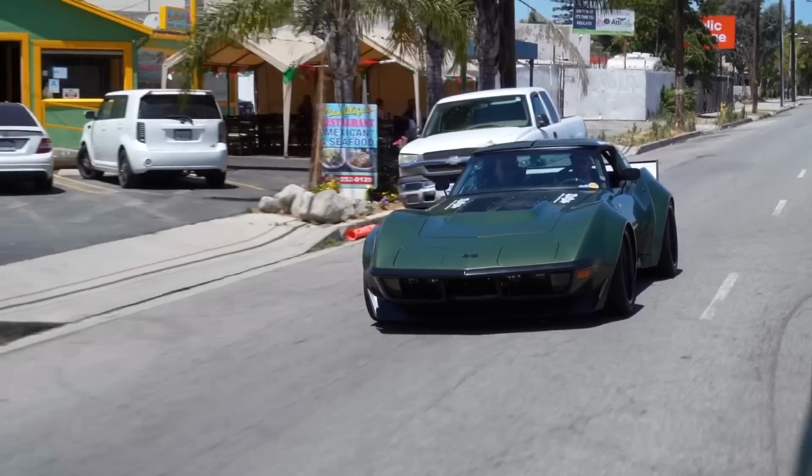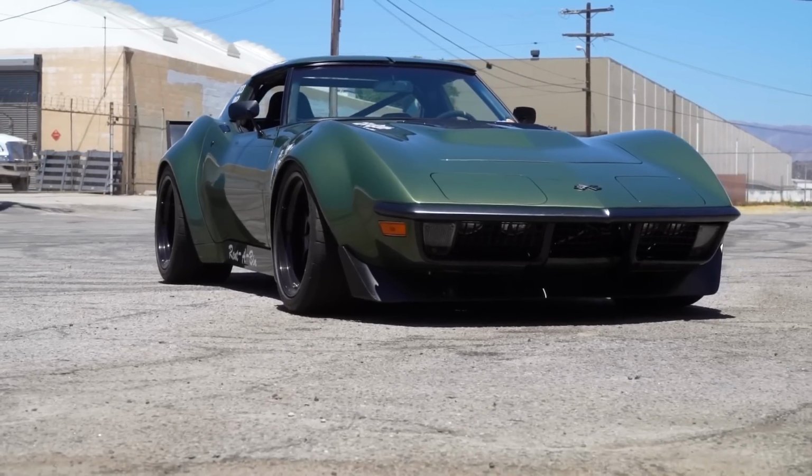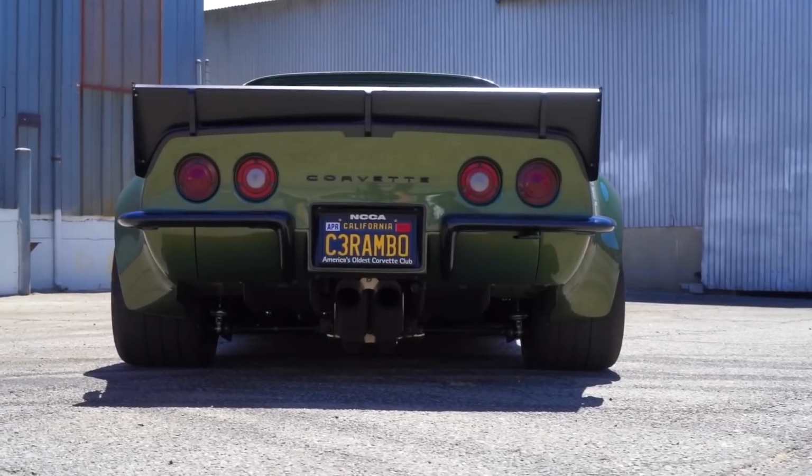You know, there's a couple things on the exterior I know I've seen people gripe about. Some people don't like how wide he went on it. He went wide for the obvious reason, to get bigger tires on here. The other thing a lot of people gripe about, and I personally think it's really cool, is the rear spoiler slash wing that he did on here.